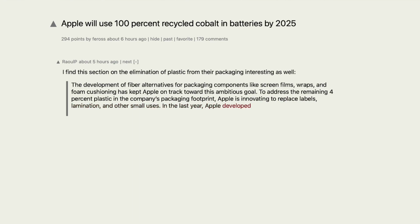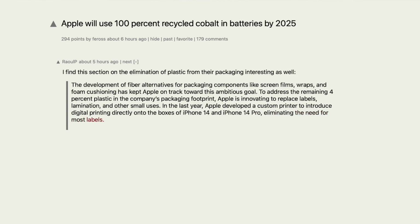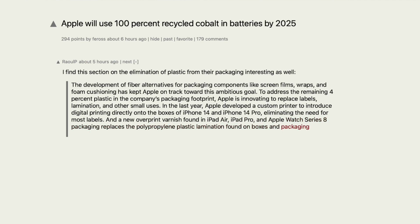In the last year, Apple developed a custom printer to introduce digital printing directly onto the boxes of iPhone 14 and iPhone 14 Pro, eliminating the need for most labels. And a new overprint varnish found in iPad Air, iPad Pro, and Apple Watch Series 8 packaging replaces the polypropylene plastic lamination found on boxes and packaging components.